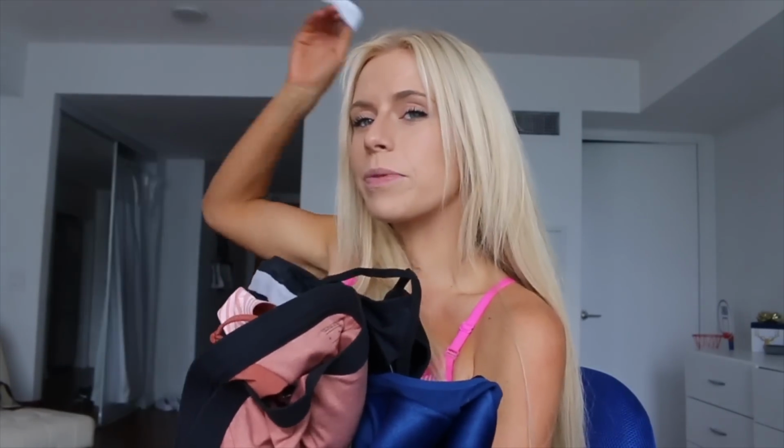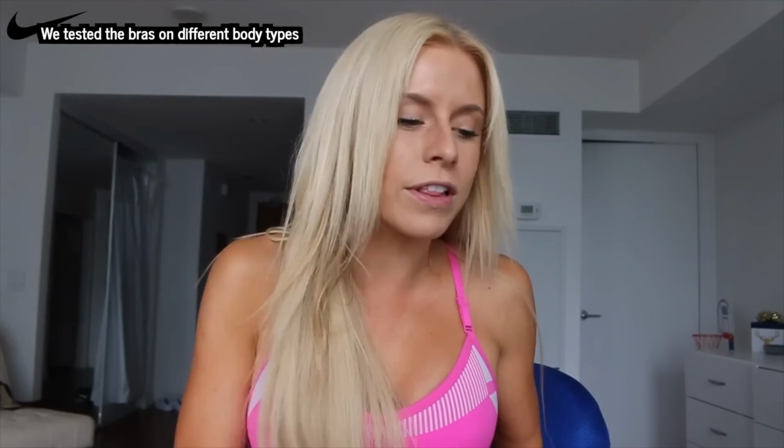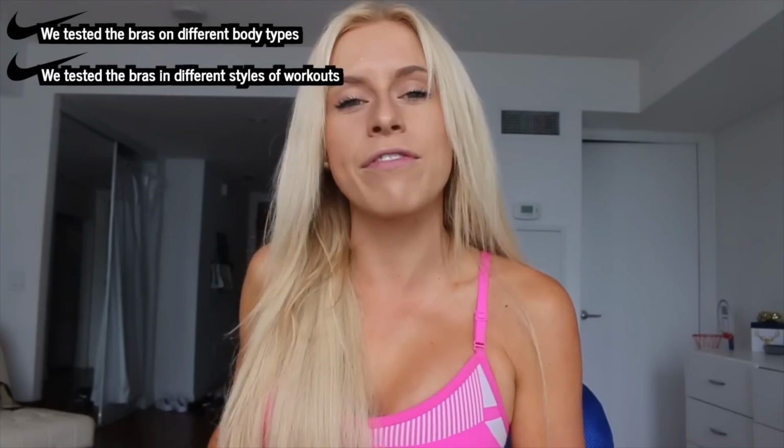So I got a hold of all the upcoming Nike sports bras because they are the classic, the tried and true. I'm gonna try them all on. I have a B to C cup. This is all medium. I'm also gonna have an A to B cup lady try them on. I'm gonna have a C to D, so we'll try on the medium, see how they fit, support level, and I'm gonna test them between every activity.